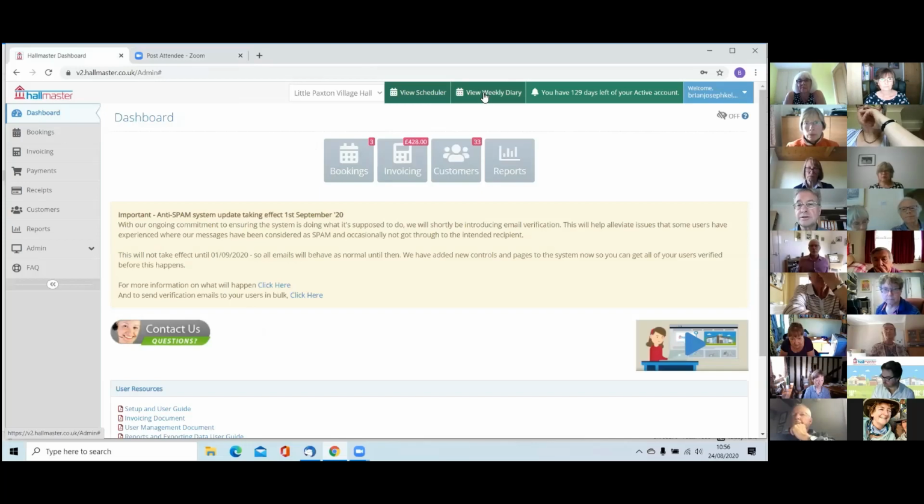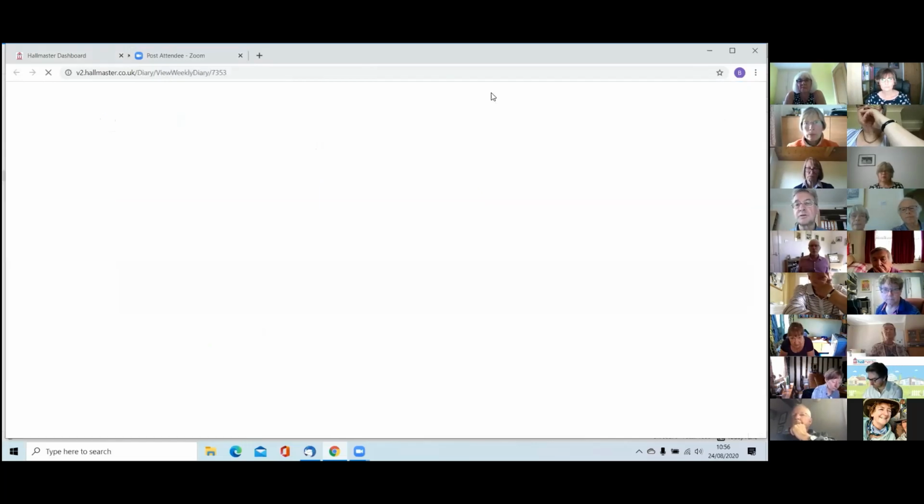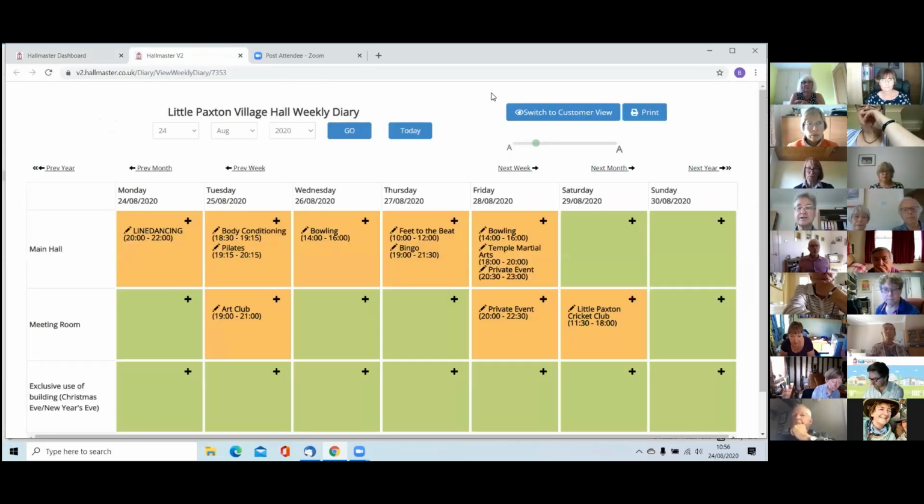If I go to this one, that was the scheduler. This is the weekly diary. It's essentially the same information, but probably a little bit more user-friendly. And when someone comes online and looks at, and I'll show you this in a moment, when can I book in the hall, this is normally what comes up on there.